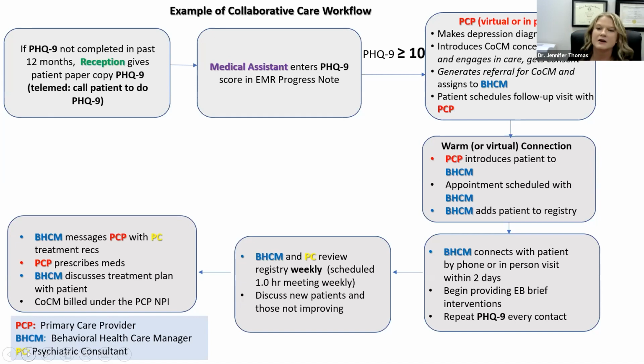So with the PHQ-9, around 10 is where we're going to try to think of the patient that might be appropriate for collaborative care. Now, this is not a hard and fast rule. It does not replace clinician judgment. If you've got someone that scores an 8 and you know that they could use a behavioral health care manager and some input from the psych consultant, by all means refer. But in identifying that appropriate patient, 10 is a good moderate depression score to think of for who you're targeting for collaborative care.